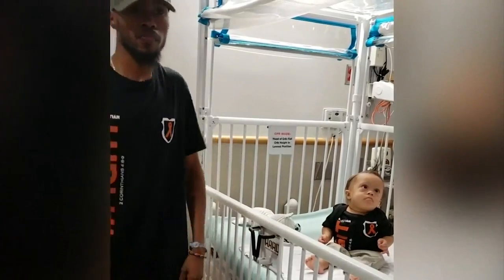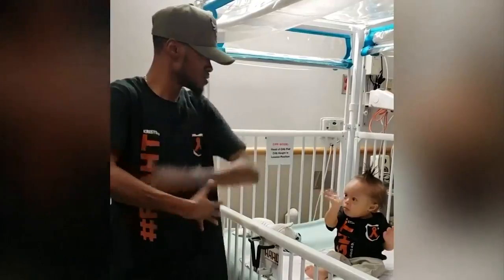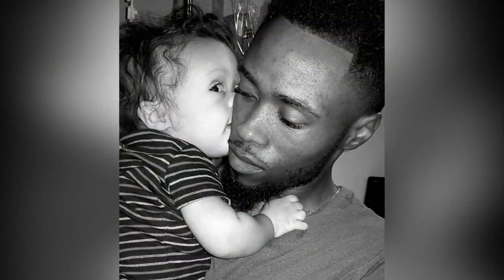I love it. I love the little babies getting in on it, too, getting in on the dance moves. Congratulations to that sweet family that he's now out of the hospital. Yeah, mimicking the movement. Definitely something to celebrate.